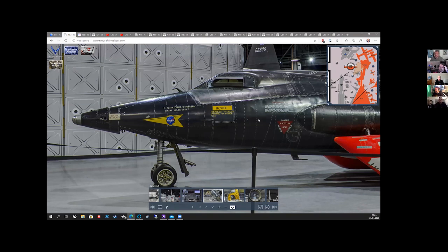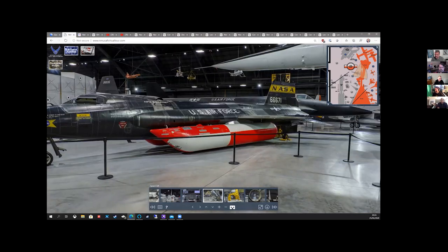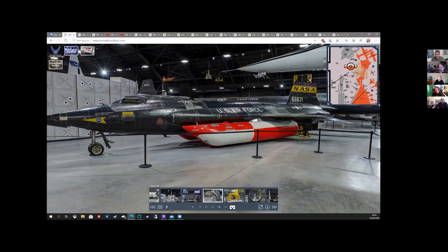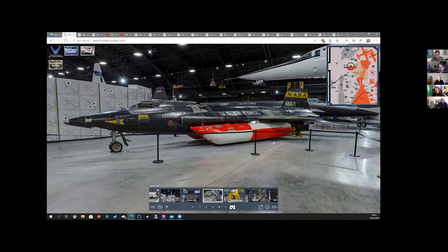So we're going to see lots of fast planes, but this one is the fastest, and it's a rocket-powered aircraft. This rocket-powered aircraft could land. You see that it has wheels, but it didn't take off by itself. It was carried by a mothership that was a B-52 bomber. They put it under the wing of the B-52 bomber, and then it was dropped from there and accelerated out and reached up to Mach 7?